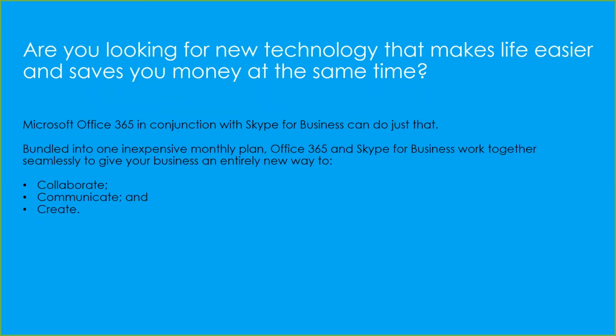What we're going to specifically discuss today is Office 365 and how the products within Office 365 can help you collaborate, communicate, and create. So some of you may be using Office 365 today, and the majority of those people would likely be using the Exchange components of that. What we'd like to do today, though, is look into some of the other components and how they can help make your life easier and open up communication within your office.